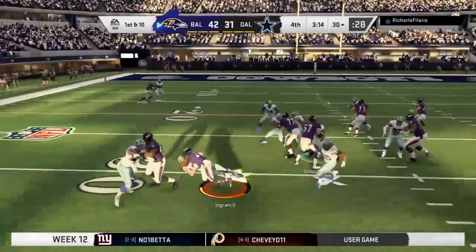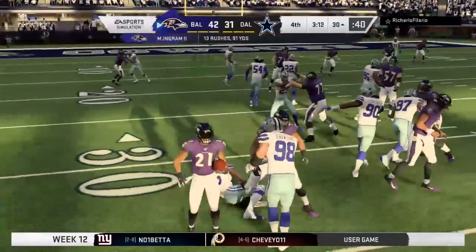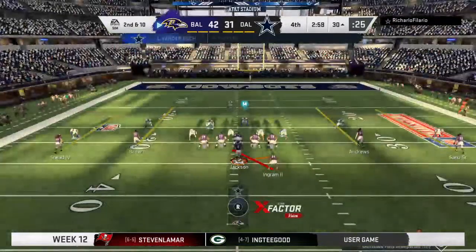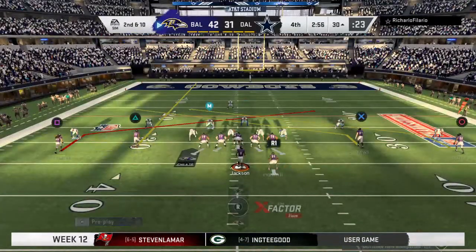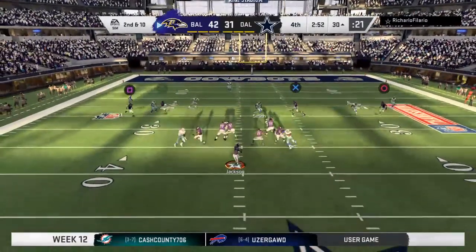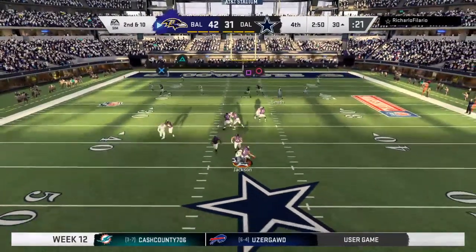From the gun, it's a run for Ingram. And just no chance of turning the corner. He can only get back to the line of scrimmage. 2nd and 10 coming up. Clock continuing to run. They'll probably wind this all the way before snapping it on 2nd down.